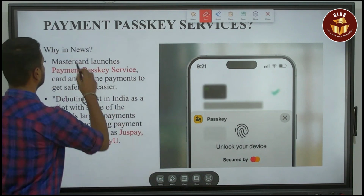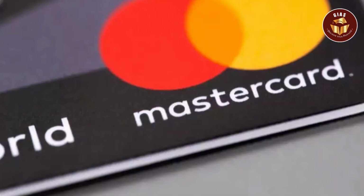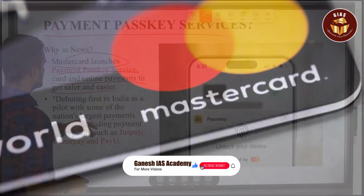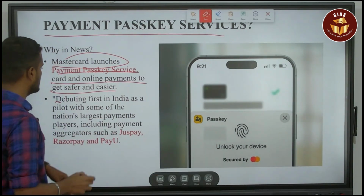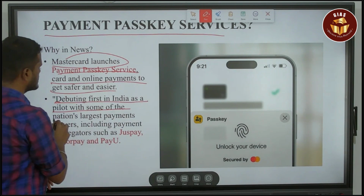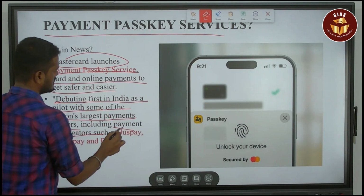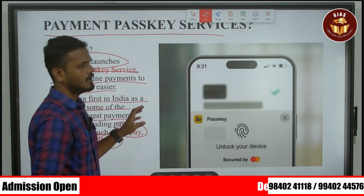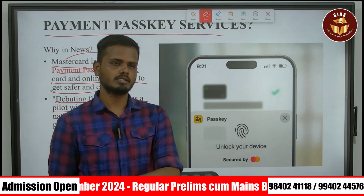Payment Passkey Services. Let's see why it's in the news. Mastercard launches Payment Passkey Services to make card payments safer and easier. This is what they actually said: debuting first in India as a pilot with some of the nation's largest payment players, including payment aggregators such as Juspay, Razorpay, and PayU. For this reason, we are going to learn about the Payment Passkey Services.